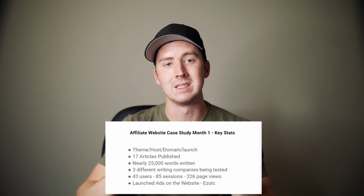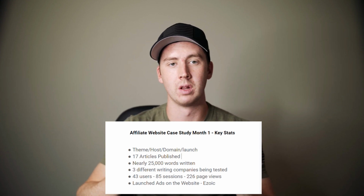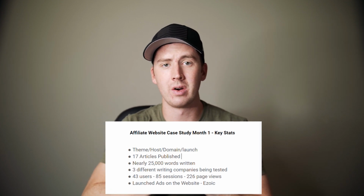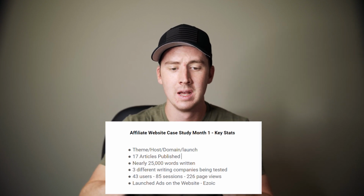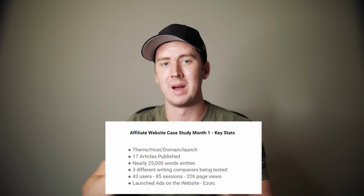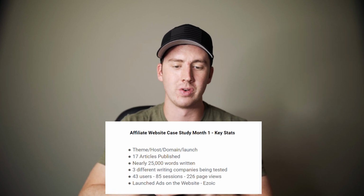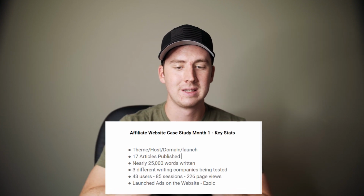But if the content is good, almost always the higher word count article is going to rank above the lower word count article. So that's why most of these average 1,400. I think the longest article written was 3,000 or 4,000 words, and then the shortest ones were about 900 to 1,000 words, so it kind of made that average right there at about 1,500. So 3 different writing companies, like I said, are being tested.